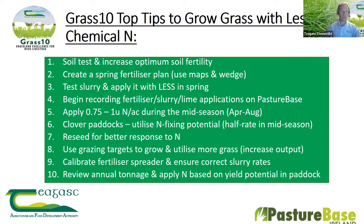And then again, when you have all this work done, review your annual tonnage and apply it based on the yield potential of the paddocks next year, because we've seen in previous webinars it can be a huge difference. It can be fields receiving 220 kilos on a farm growing 15 ton, and there can be fields growing 3 ton less. So we can act on that if we have this information.